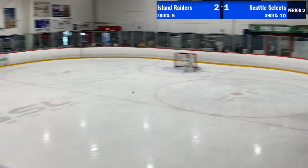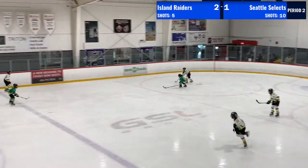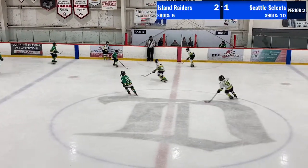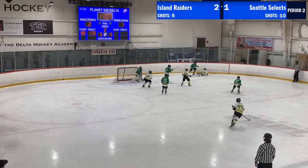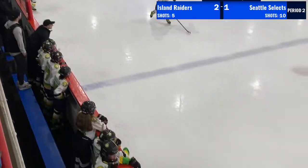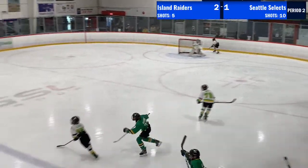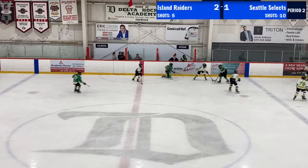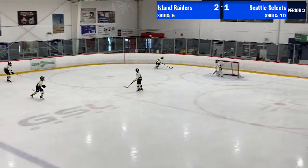Tilden plays that down, and the goalie's going to play that. Seattle's into the zone, and they're pushed wide by Clark. Behind the net, and played up. Oh, where is it? It's all the way out and down. Baines is out there. Hall is out there. Linden, nearly with the steal. He'll get another chance here. He's going to shovel that in, and lots of minor tripping calls here that aren't getting called.